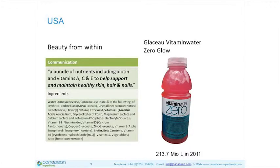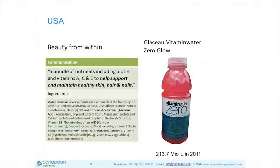A high-selling brand, of course, is Vitamin Water, which also has its beauty solution. Vitamin Water is, for instance, in USA selling around 230 million liters a year. We don't have a precise number for Zero Glow, but Zero Glow is the beauty solution within the Vitamin Water range. And it's the typical ACE solution, which is sort of the three main ingredients always recommended for beauty from within. And it states that it helps support and maintain healthy skin, hair and nail. So a very mainstream and traditional drink.